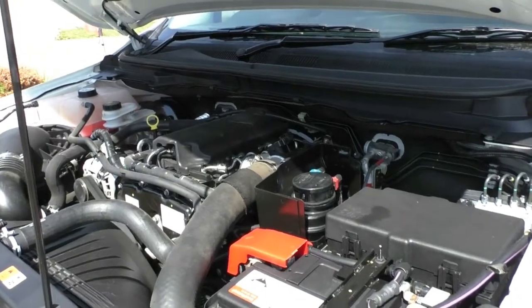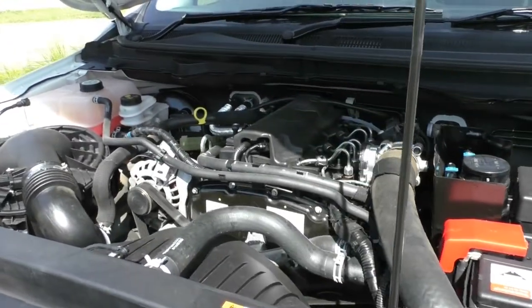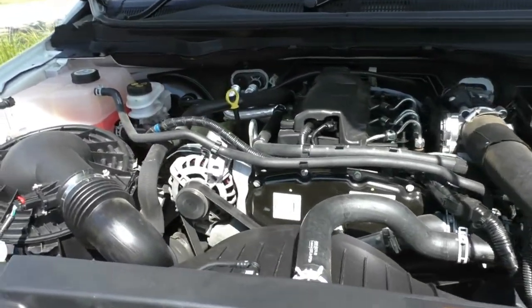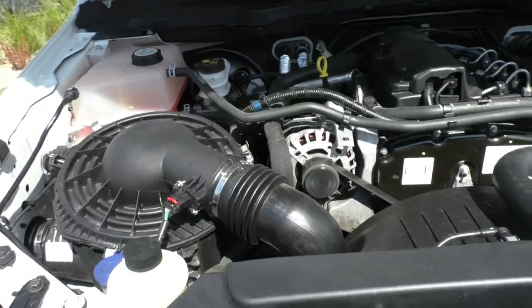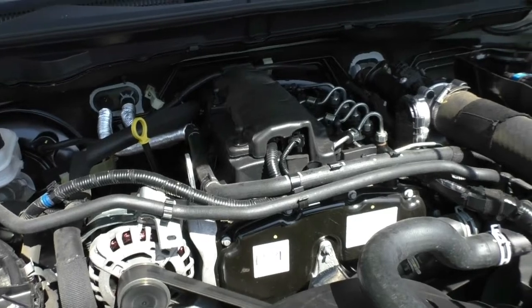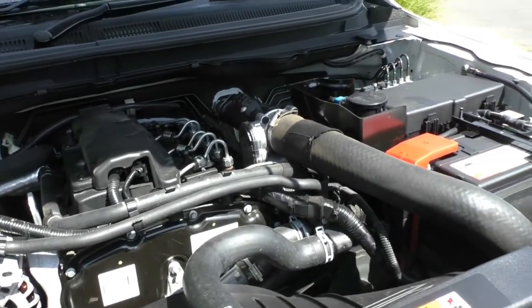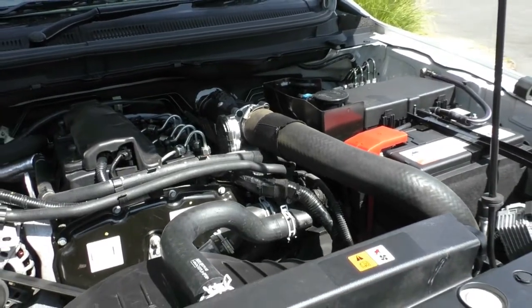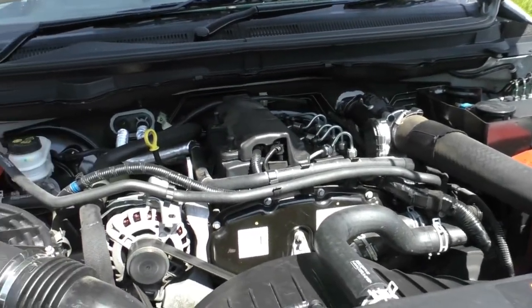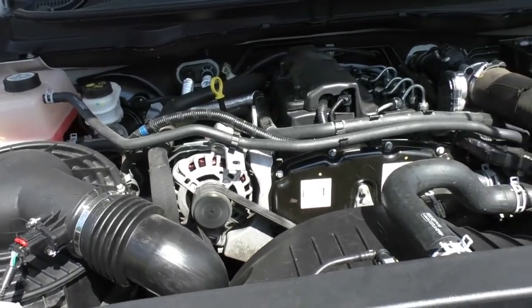Taking a look inside the engine bay of this Ford Ranger, what we have here is a 4-cylinder 2.2 litre turbo diesel motor. As this does also have a 6-speed automatic gearbox, great for fuel consumption. This car does also have 5-star ANCAP rating with 6 airbags, so plenty of safety for the passengers on the inside. Now this motor produces a power output of 110 kilowatts with 375 newton meters of torque, so plenty of torque behind this motor, great for your towing and your payload as well.